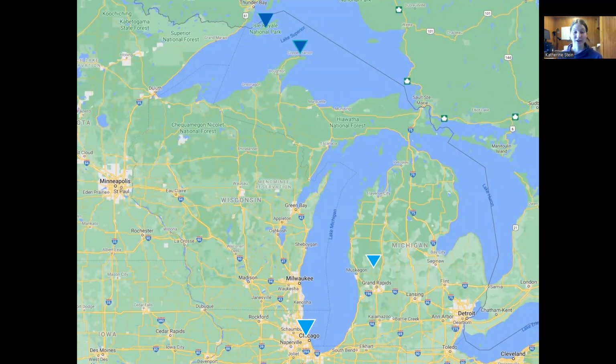So campers will drive up from Evanston to Camp Echo, and then from Camp Echo to the Upper Peninsula of Michigan, over here, where they'll camp before catching a ferry that takes them to Isle Royal.